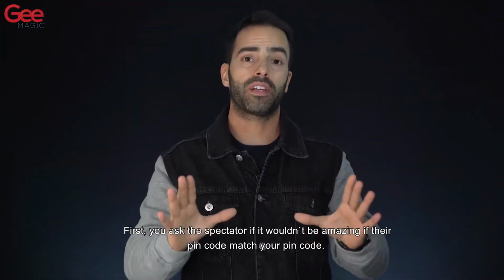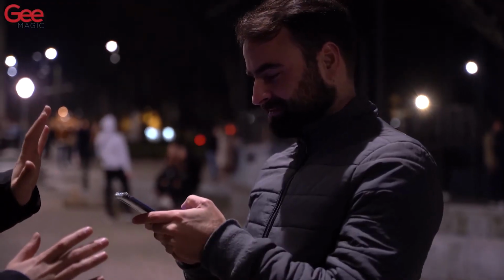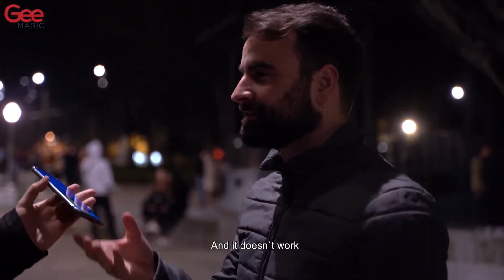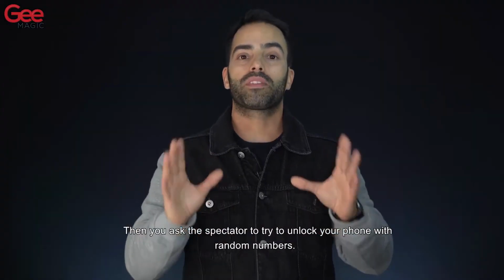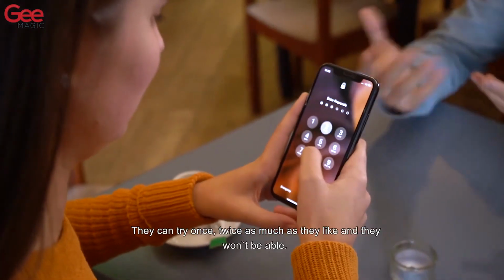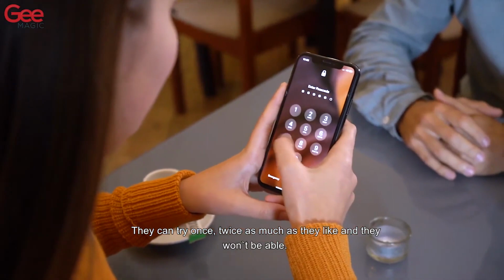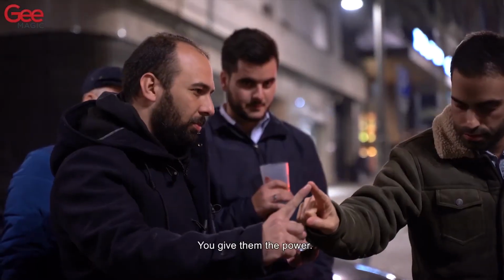First, you ask the spectator if it would be amazing if their PIN code matched your PIN code. They try, and it doesn't work. Then you ask the spectator to try to unlock your phone with random numbers. They can try once, twice, as much as they like, and they won't be able unless you give them the power.